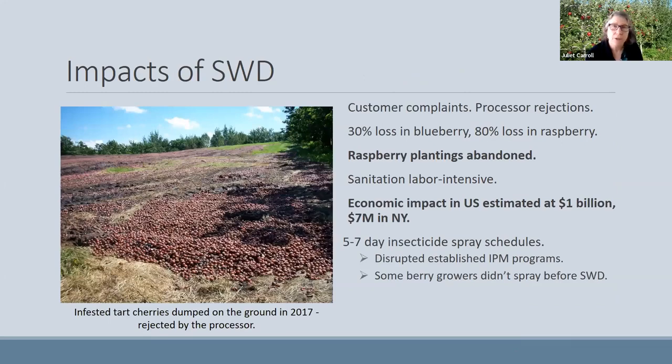So what are the impacts of SWD besides driving growers and extension workers crazy? Well, customer complaints, processor rejections. In blueberry, we know we can get 30% loss, and in late harvest varieties, many growers simply shut down as opposed to begin a spray program. 80% loss in raspberry has led to raspberry plantings being abandoned and no replanting occurring. I only this year heard of growers in New York beginning to plant new raspberry plantings, which is a testament for the advances the research community has done on managing this invasive insect in North America.